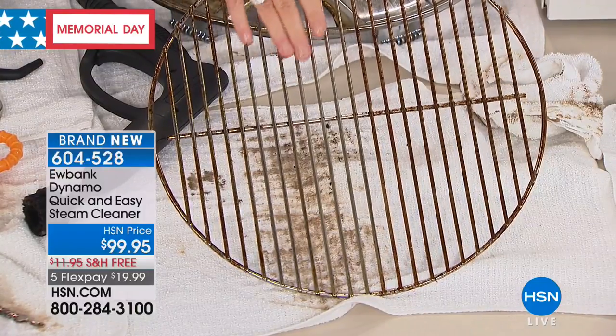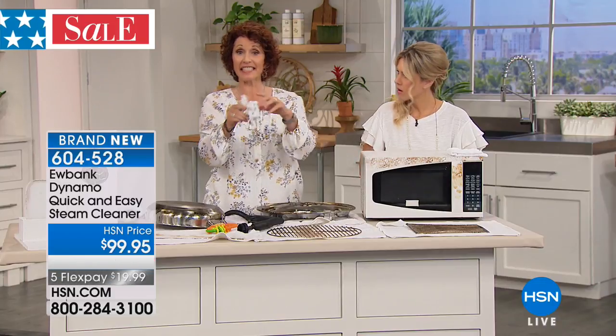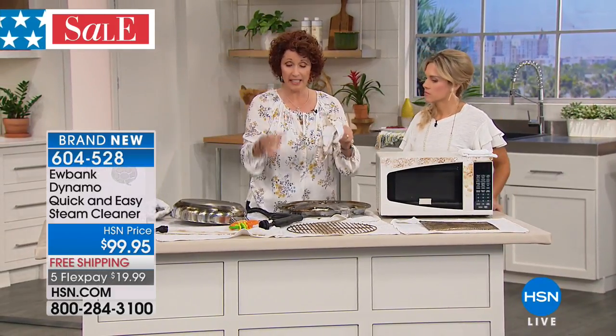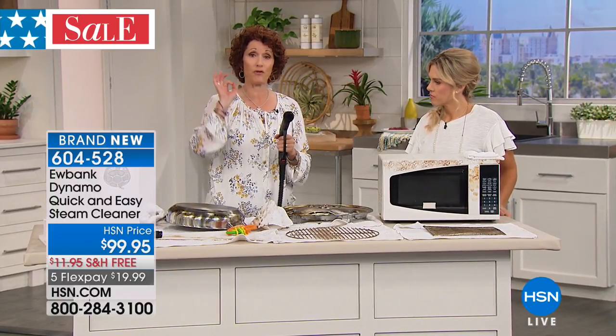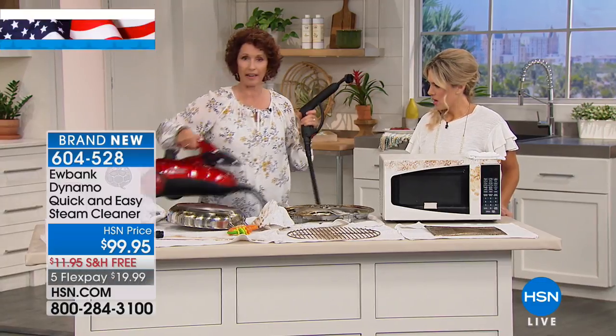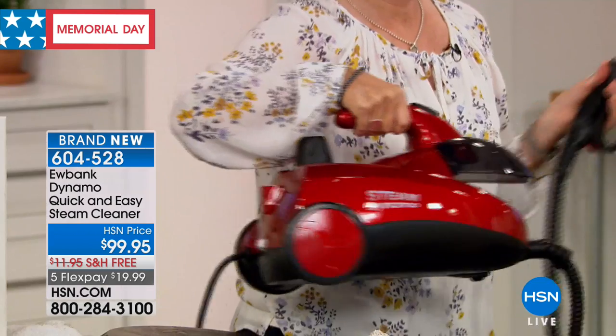This is 54 PSIs, 212 degrees. Now, the stainless steel tank that's inside, this is why it doesn't rust when you put the water in it. It's not going to rust because the tank itself is stainless steel. It holds 50 ounces. And this is what's also nice about it. I can pick this up, but it also has wheels. So it's not like a vacuum. I can just wheel it with me.